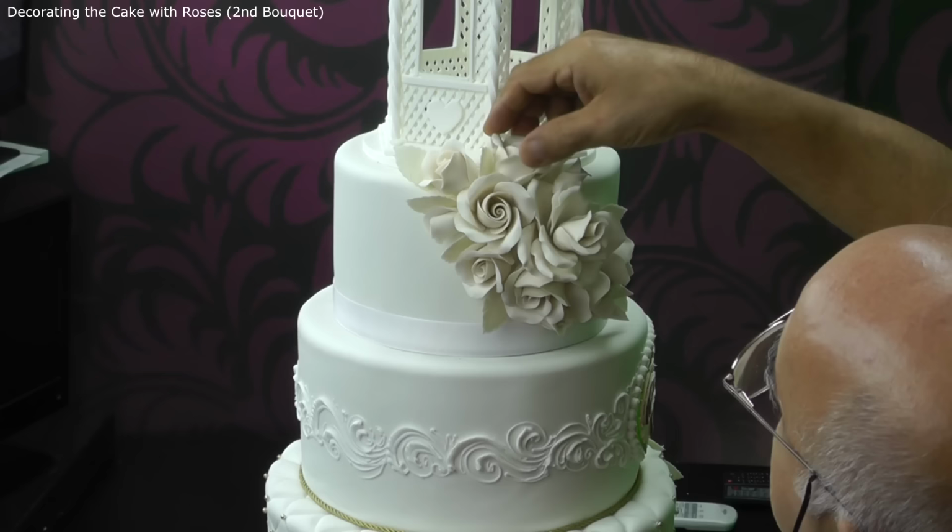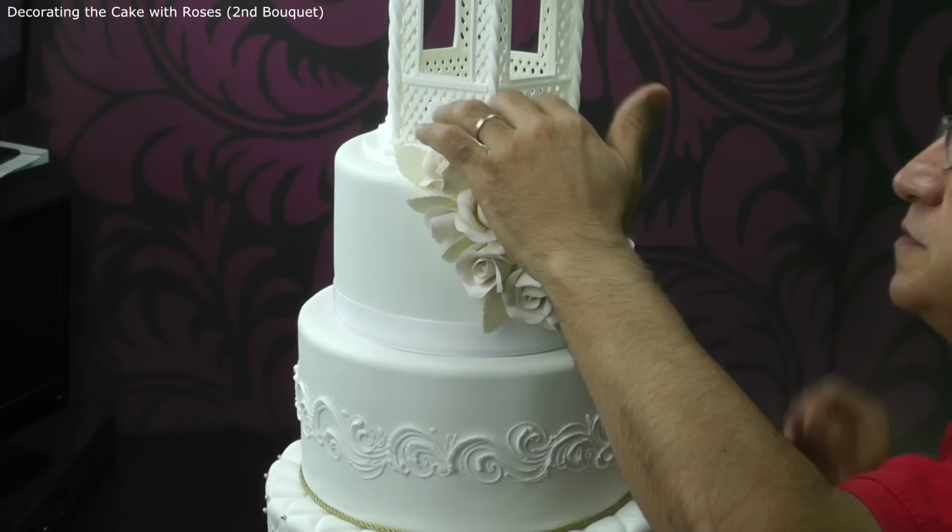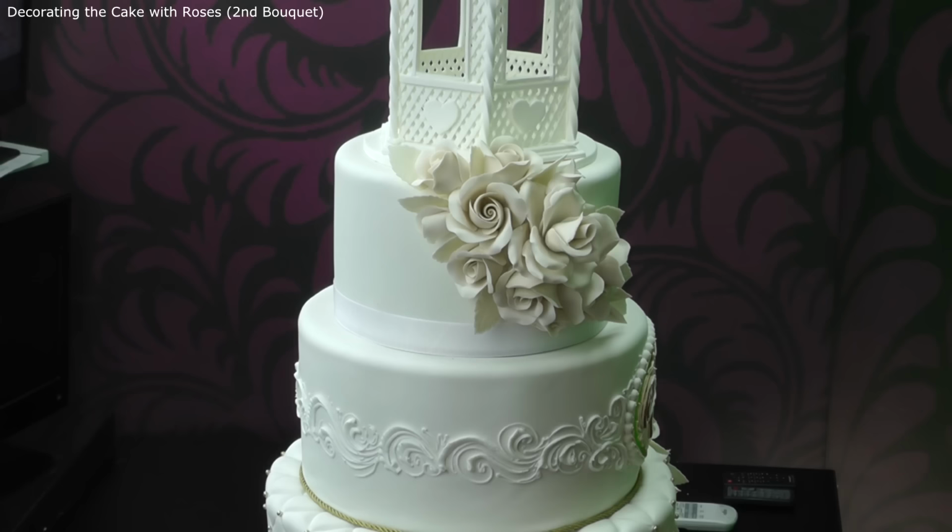That's it. As I said, I shouldn't connect anything with the gazebo. The gazebo has to be free. I think it's still okay, no problem. So now is the time for the long-awaited butterflies to be placed.